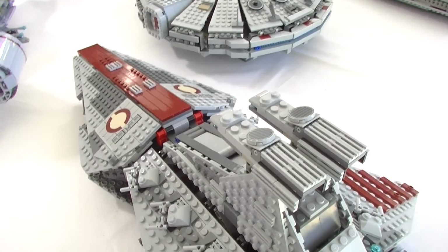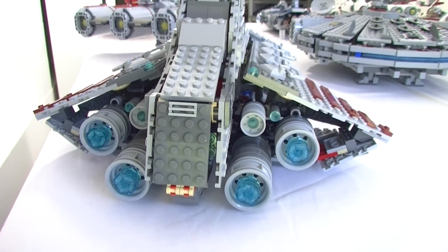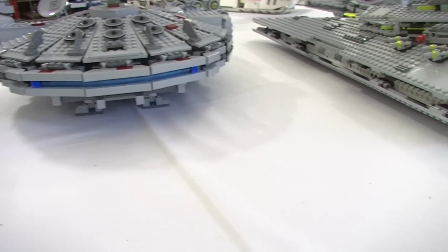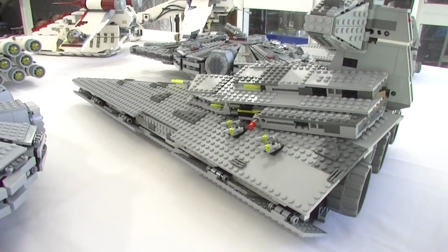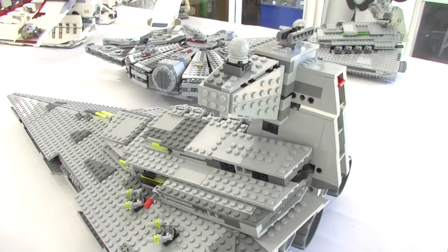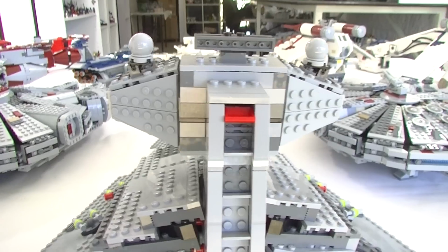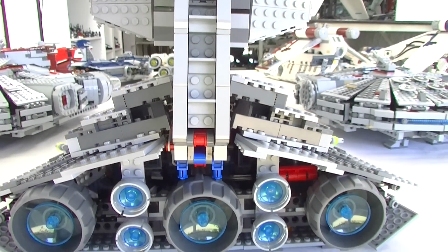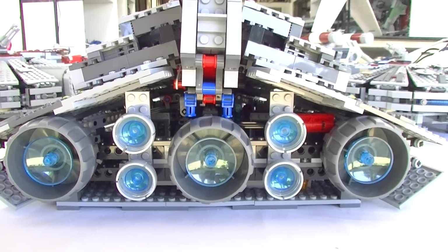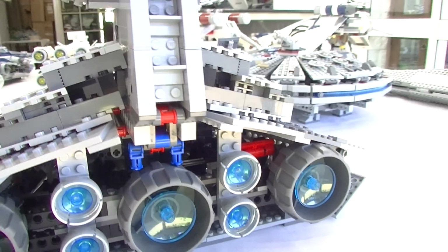Oh, great big build. Let's have a look at the back again. The engines are just awesome. And the back of the Falcon. And here's the older Star Destroyer. Quite a beast, this one. It's the biggest set here in size. A little bit open at the back, not the sort of best from this angle. Nice engines, great engines, but some of the blue and red Technic pieces do take away from that, don't they?